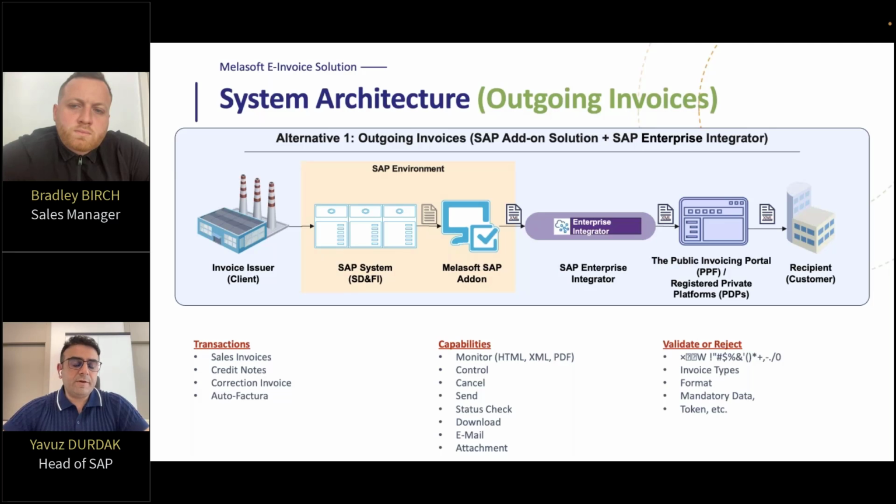And depending on the capabilities provided by the public invoicing portal or the registered private platforms, you can have several operations over our cockpit. For instance, you can monitor the invoice in different formats such as HTML, XML, or PDF formats. You can check the status of the invoices, download the invoice, email the invoice, or make additional attachments to the invoice. Also, we have an auto attachment option. In France, attachment is allowed, so you can add some attachments to the invoice as well.